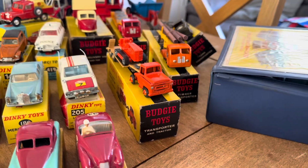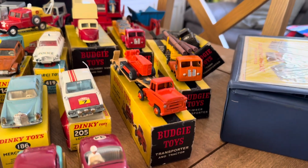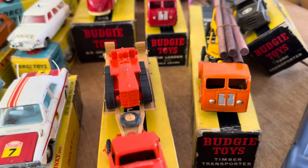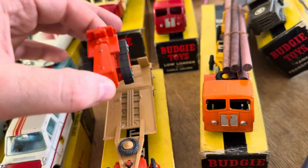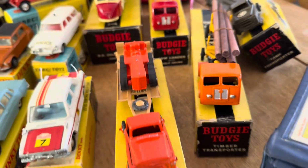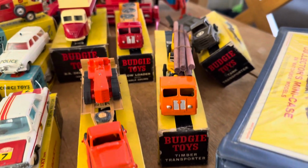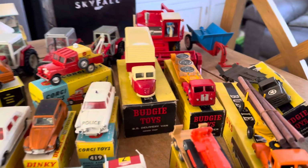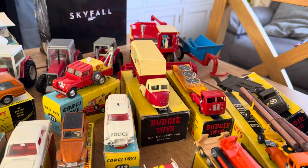Then you've got the Budgie Toys over here, various Budgie models. You just don't see them. You really, really don't see them. This is one of the more desirable ones there, especially with this. Look at the slight casting fatigue on the top there. These do suffer terribly with it, but it's got the original tracks with it as well. Then we've got the little transporter there. We've got the low loader with the cable drums. We've got the delivery van. That's a bit more of a desirable one. But, you know, still sells pretty well.